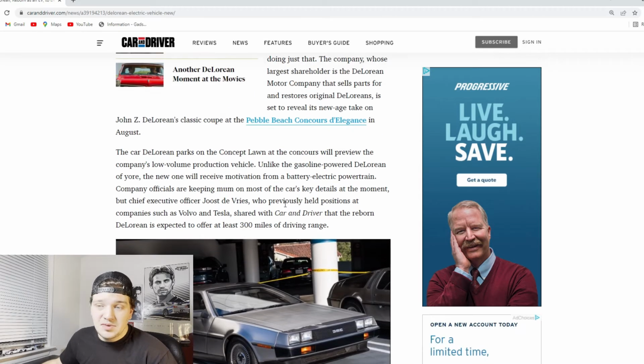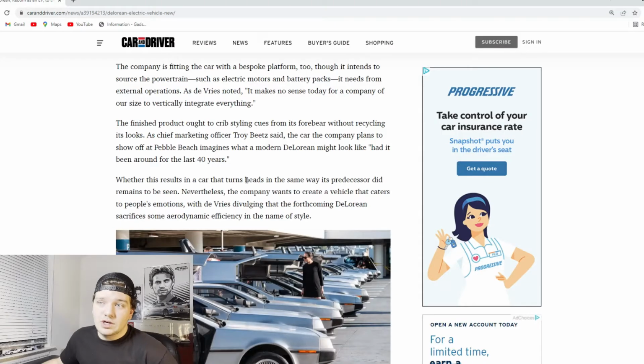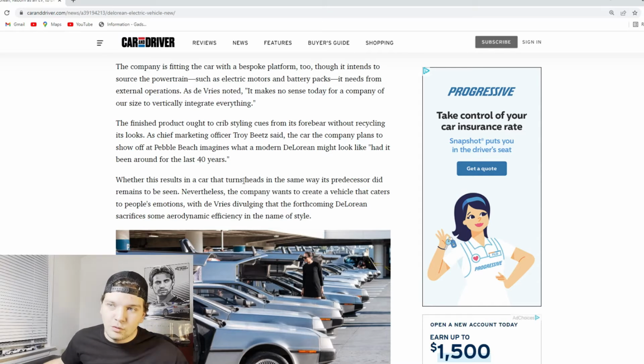But while he was being questioned or interviewed, he hasn't really spilled any beans about this car. So nobody really knows what to expect of this thing. But taking a little sneak peek into the design and the brains behind the design, the CMO, the Chief Marketing Officer, Troy Beats, said that the company plans to show at Pebble Beach, imagines what a modern DeLorean might look like if it had been around for the past 40 years.